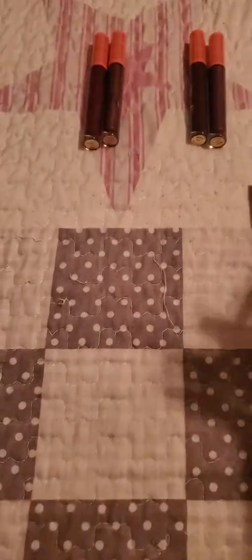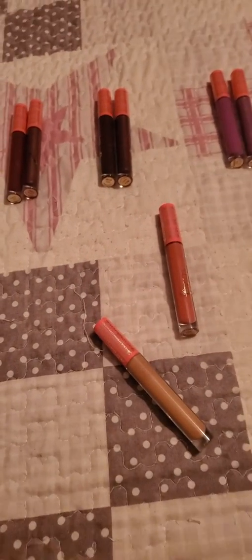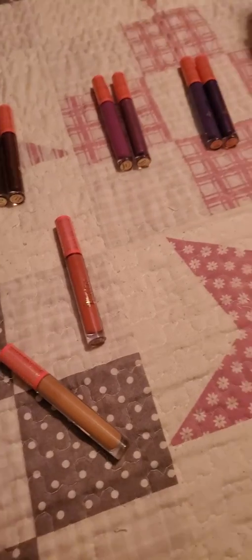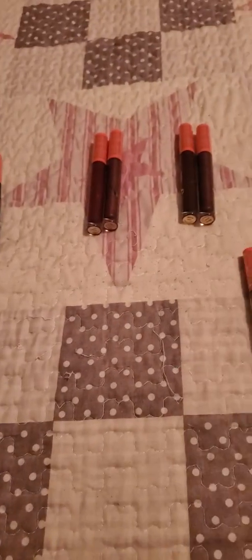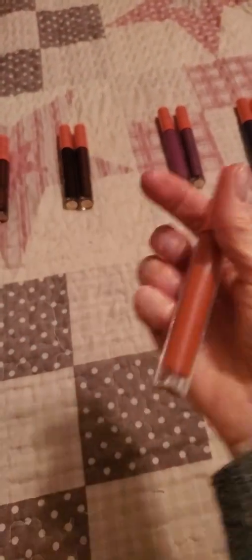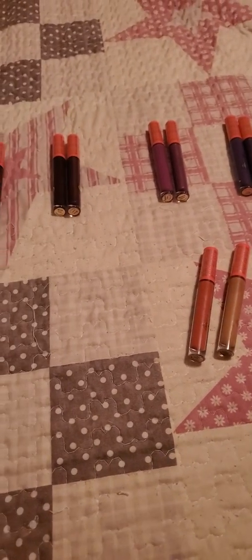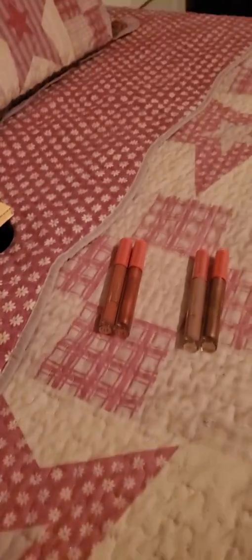So she has some single colors. Like she has Royalty that came out with the Queen's palette, which is the one I was showing you that had broke. This one here. That was one of the colors that came out with that. And then Soil, which is this one here. That's a single lip color. And then a lot of her other ones come in like duals. They come with a matte and then they come with a metallic.